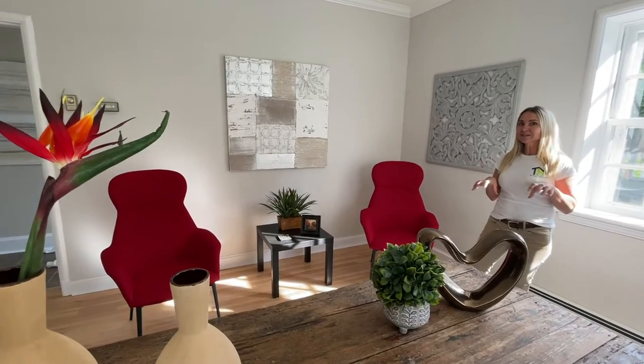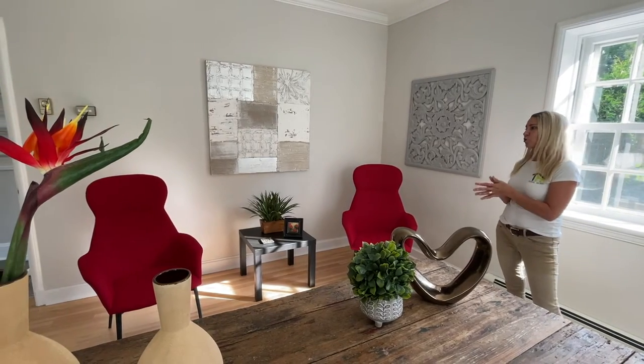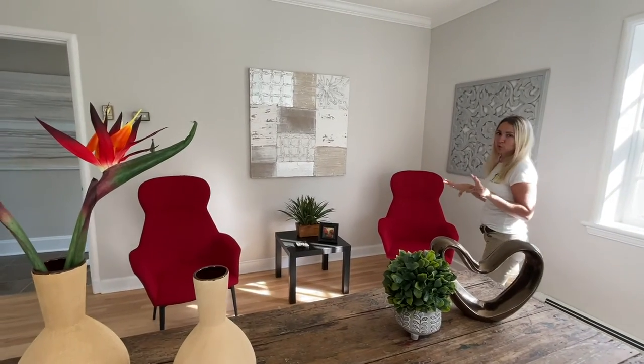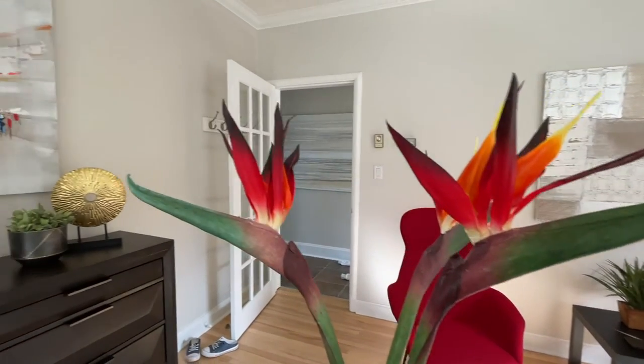So you'll see in this particular room, we have these two beautiful statement chairs in this gorgeous red color. So this was actually our inspiration. And then as you notice when you walk around the room, we use the red color strategically in little hits of it. So we didn't actually kill it with color in here.